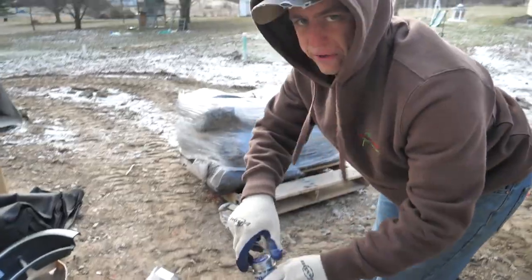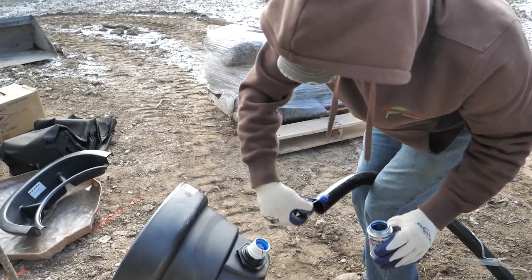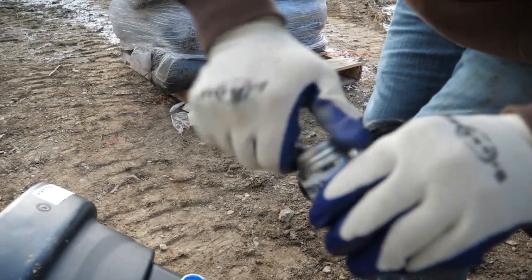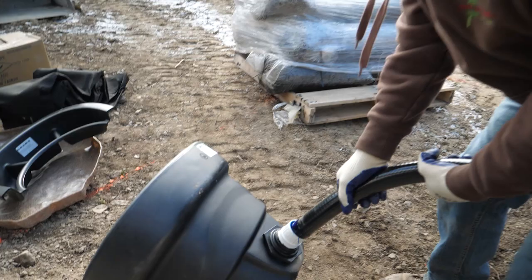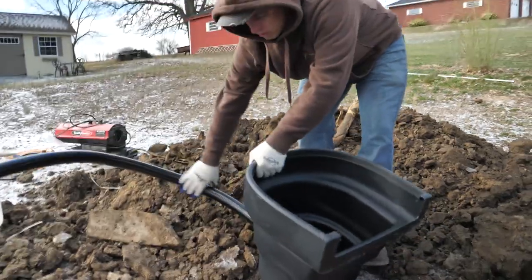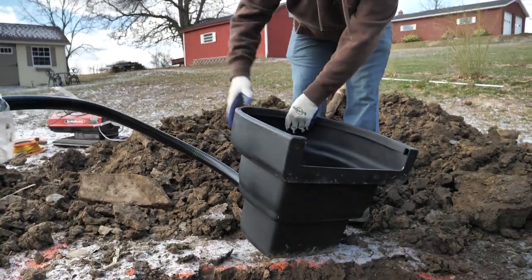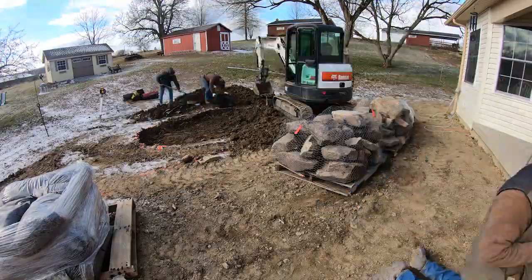All right, so before we get the excavation done, we're gonna get those biofalls in place. I'm just gluing this pipe in. This pipe is cold, and when it is cold, it is so stiff, you can't bend it. There we go. Let that set up for a little bit. So we're gonna place this thing right here on the edge of the pond. I'm gonna do a little bit of digging to get this dirt out of the way, and then we'll place it and put some dirt around it.